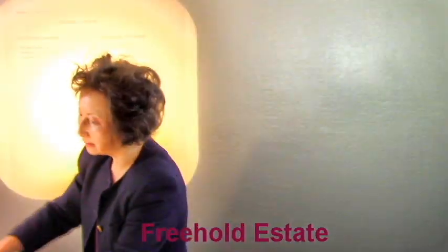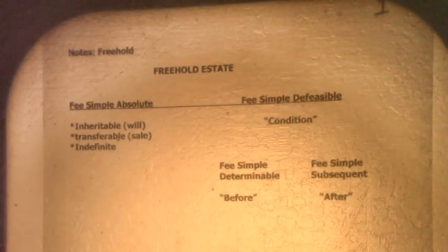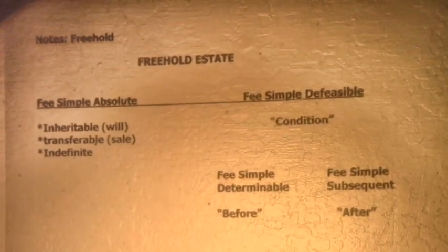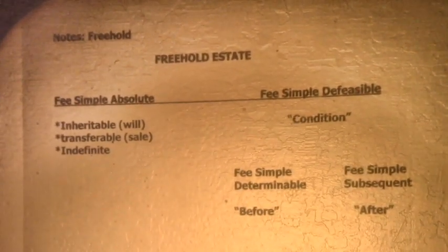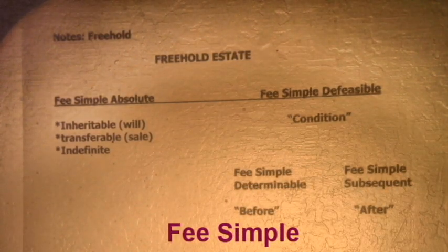All right, we're starting a chapter called Freehold Estate, and we'll talk later on about less than freehold estate. Freehold estate, remember, is real property. There are two types of freehold estate. Right now, under here, freehold estate is either fee simple absolute or fee simple defeasible. Fee simple absolute means when you buy a property, most of us have fee simple absolute. You can do anything you want. You can will it, you can sell it, and it is indefinite.